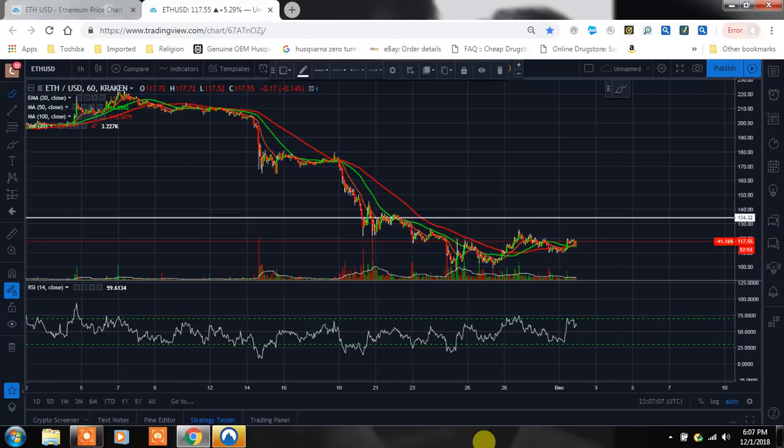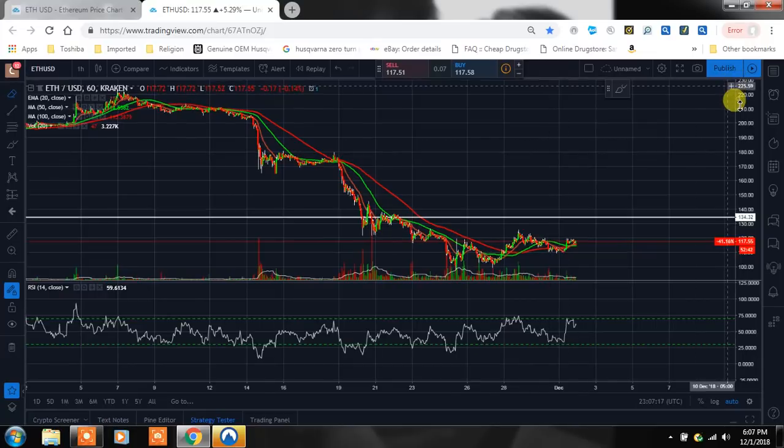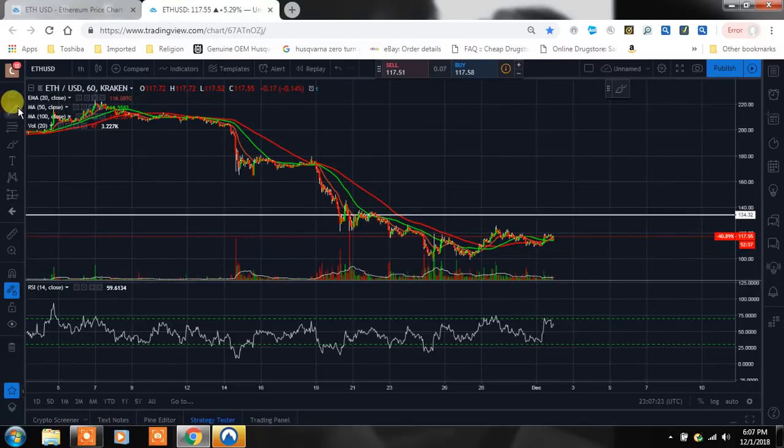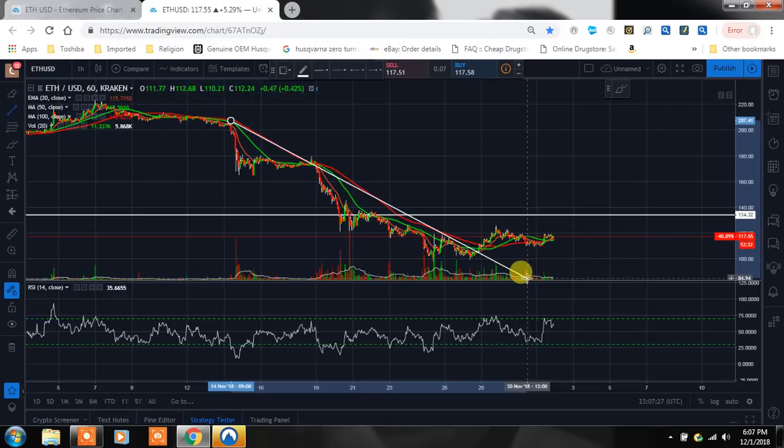Alright, so the RSI is at 59 right now for Ethereum. It's trying to work its way back up a little bit here. But you can see, guys, look at these bear flags that formed. And now what you're seeing, you got to really pay attention. Do you see these? The lower highs. So if you just even draw a trend line on this and see how they're just getting lower and lower.